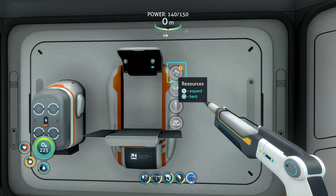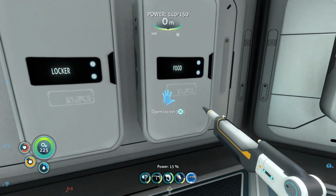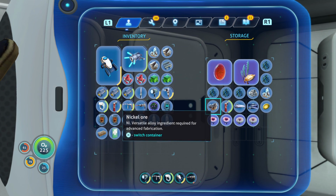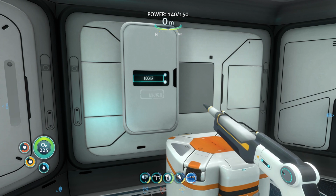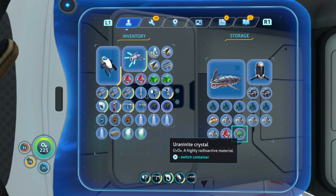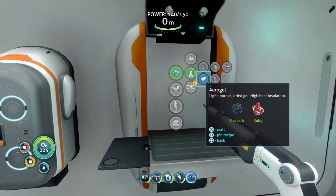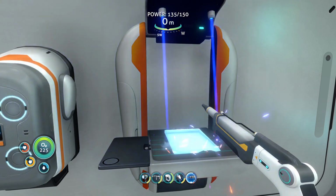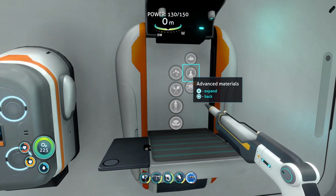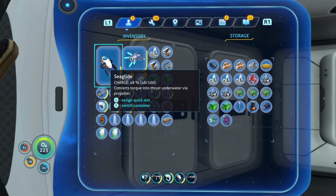Yeesh. Please tell me I have more than one ruby. Okay, good. Good, good. Do I have... Nope, don't want to do that. I have one here and I have one on me. Excellent. Two aerogel. Very cool. And plasteel. How much titanium do I have?